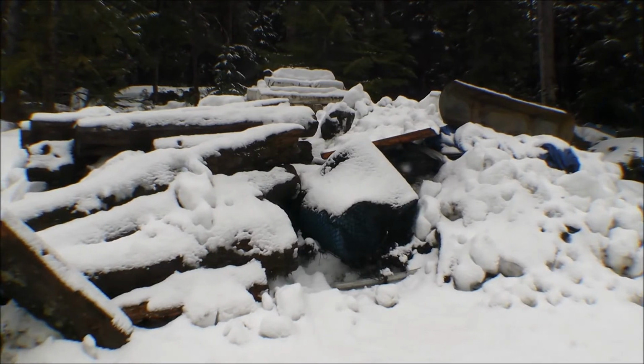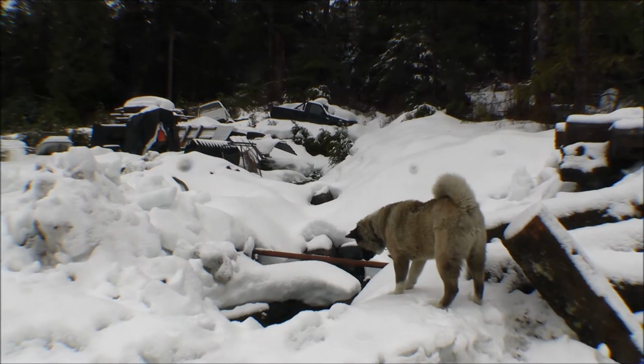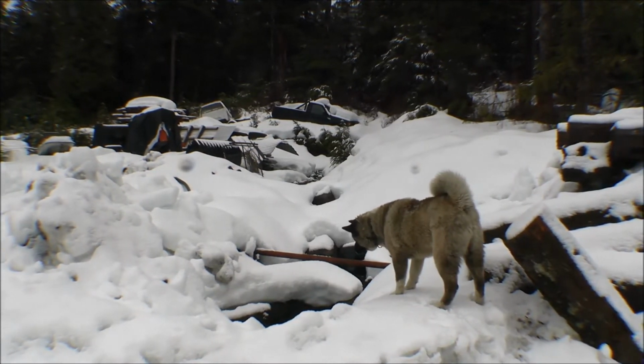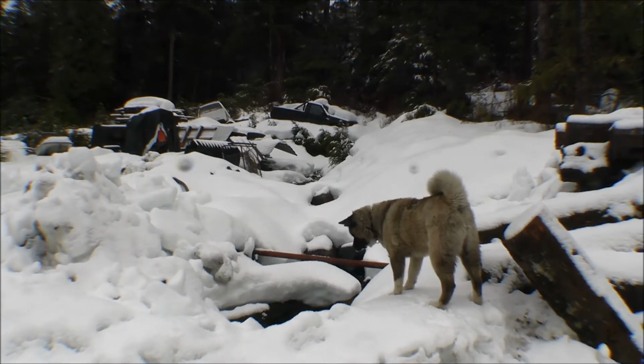Yeah, I see Haji there is trying to get down to the creek to get a little drink of water, and there's too much snow there. He can't, it's too steep down there. He can't hardly get down there. So he'll get down there when he wants to. He's pretty spry.